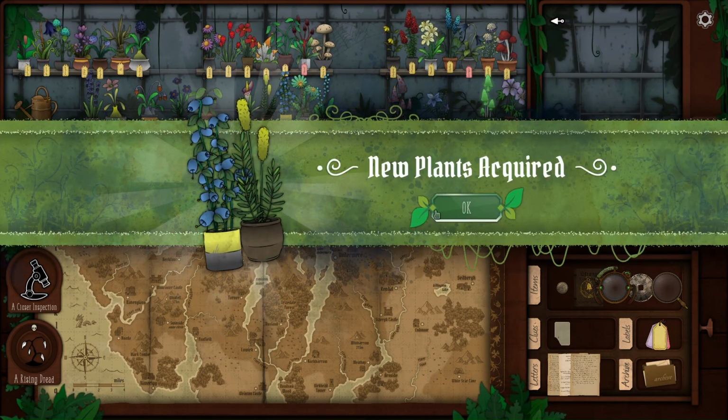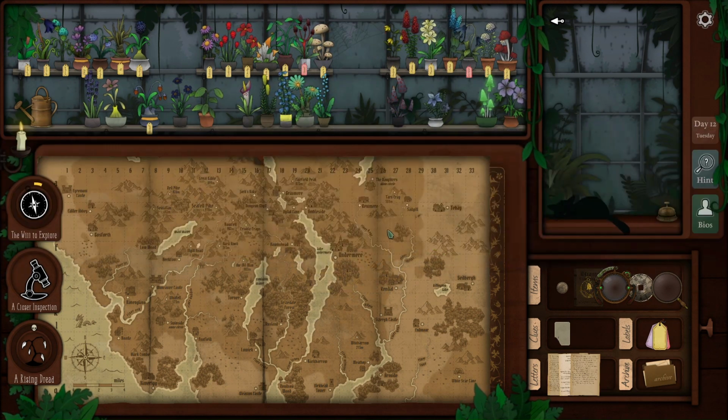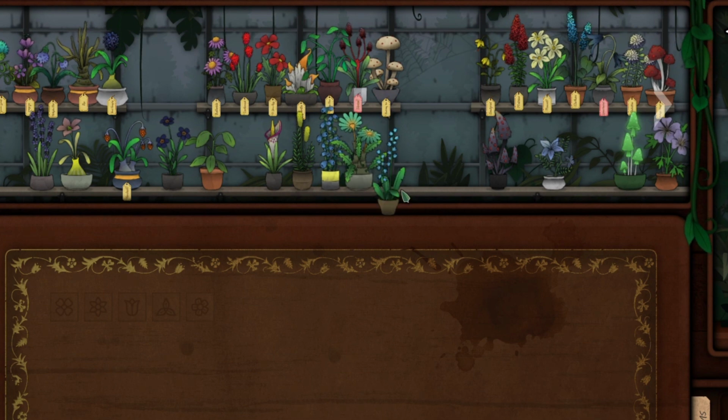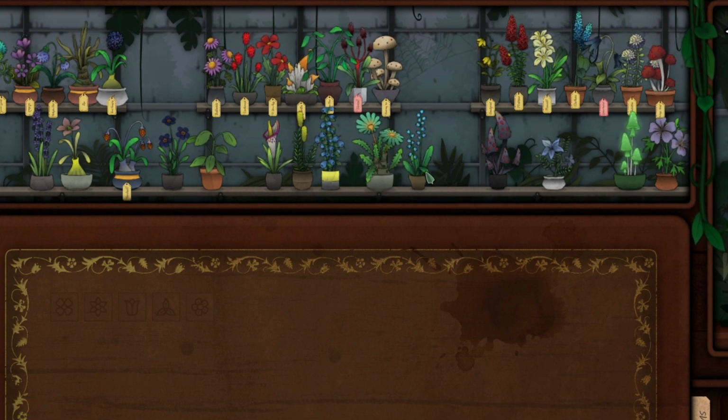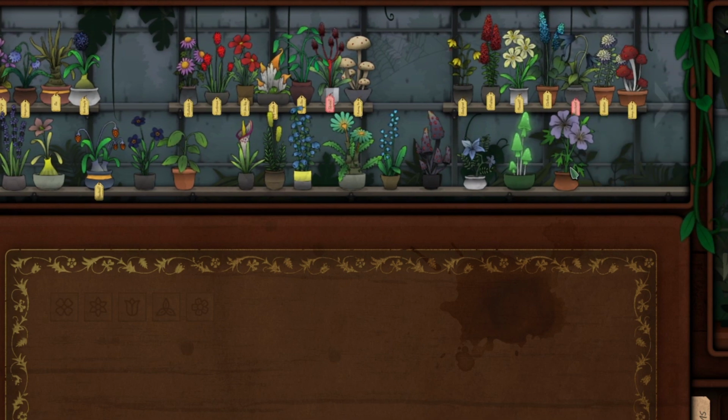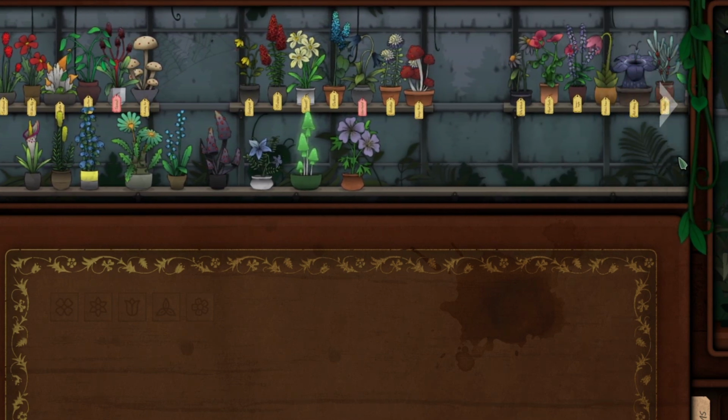Ooh, those are cool. Okay. Let me scoot you guys around a little bit so you guys have some more room. That way you can see all of the plants that I actually have. Anyone over here?